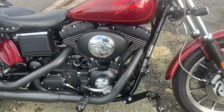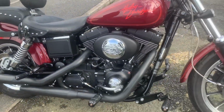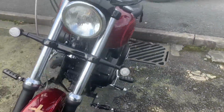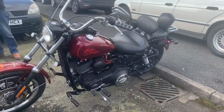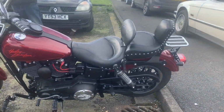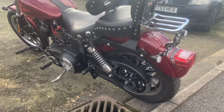Black ceramic, the pipes, proper black ceramic, not Teflon like the Vance and Irons have on. And as you can see, beautiful twin disc, braided lines, brand new fuel pipes. Bike originally from Florida, so as you can see, very good condition. Tank's been sealed, and as you can see, all the pulley looks contrast cut as well to match.